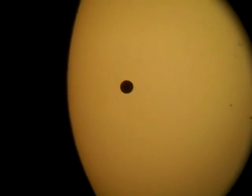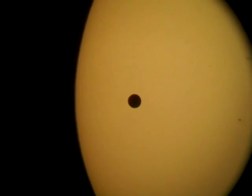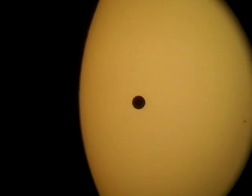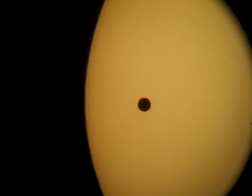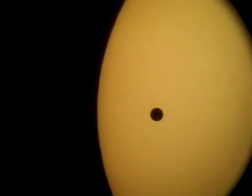It's a beautiful sunshiny day here in Bartlett, Tennessee. We're really thankful for this opportunity. The weather's just been fabulous. It cooperated. We've been able to get some really good video of this transit.